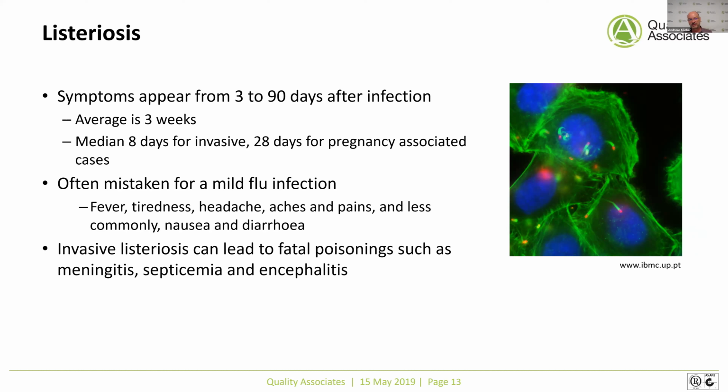Now, if you have a good immune system, you might feel a bit of fever, tiredness, headaches, or you think you might have a flu, and eventually you get over it. But when you have invasive listeriosis, it can become fatal for people that are susceptible through meningitis, septicemia, and encephalitis. And if you look back at that image that I'm showing you on the right, once you have those organisms in your cells, they can start doing a lot of damage to you and your health.